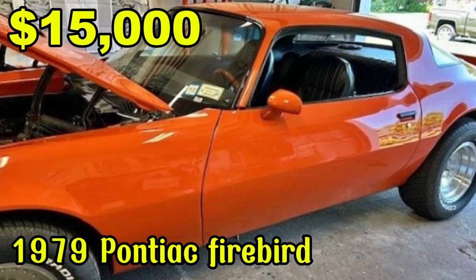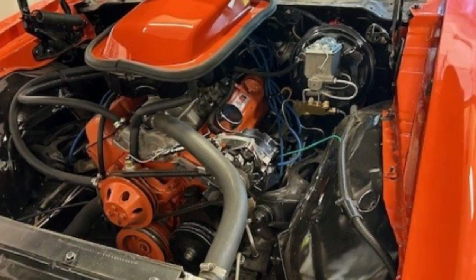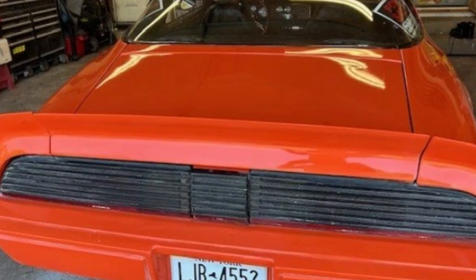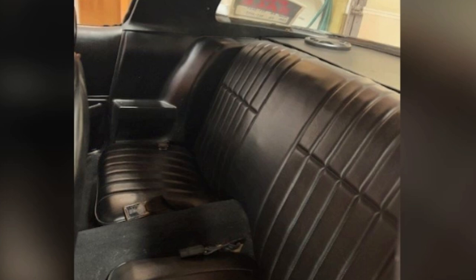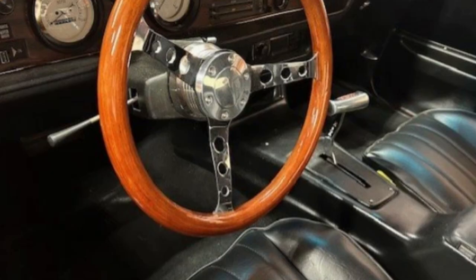Number 15. The 1979 Pontiac Firebird, priced at $15,000. The car is in very good condition with no rust, although the paint is a matte black with a classic look. You might consider repainting it for a fresher appearance. The car is road-ready, with a Chevy 350 engine, turbo 400 transmission with a 3000 stall converter, and a Dodge 834 Positraction differential with a 4.10 gear ratio.